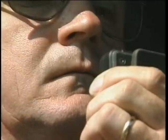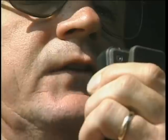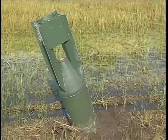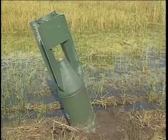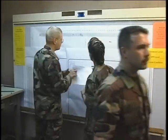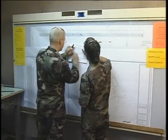The DAT reports directly to the Survival Recovery Center and normally consists of one explosive ordnance disposal technician, one engineering specialist, and one augmentee. They're responsible for locating and identifying unexploded ordnance and airfield damage pertinent for the development of the minimum operating strip.